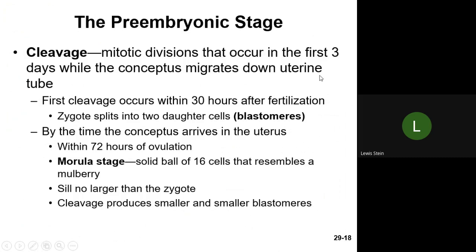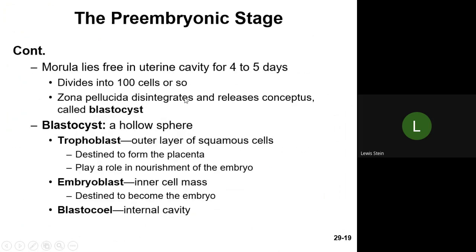And this, we talked about it a little bit, going through the cleavage stages, implantation, and genesis of the embryo. These occur early on, and so they call them blastomeres. By the time it gets to the uterus, 72 hours, now you have the morula stage. That's how you pronounce it. Solid ball, still roughly the same size as the zygote because it's getting smaller and smaller. We went over this. Uterine cavity, 4 to 5 days, continues to divide, finally into the blastocyst as the zona pellucida disintegrates and releases it.